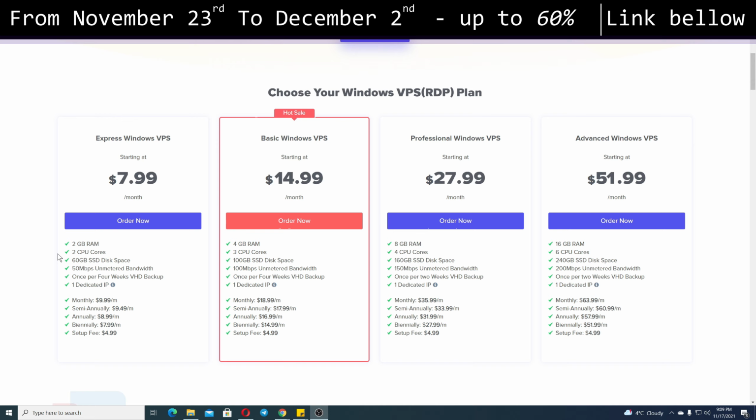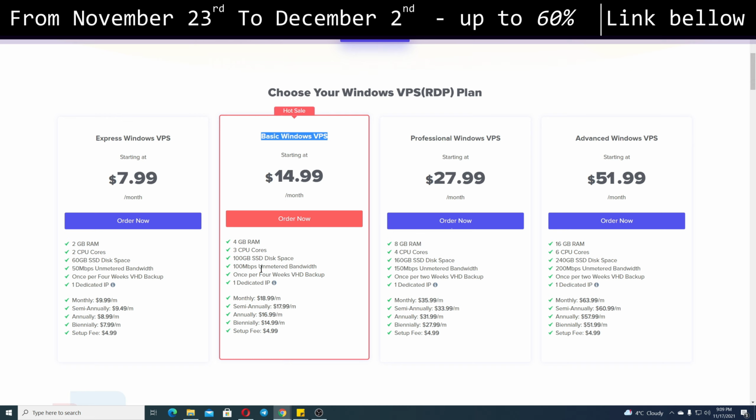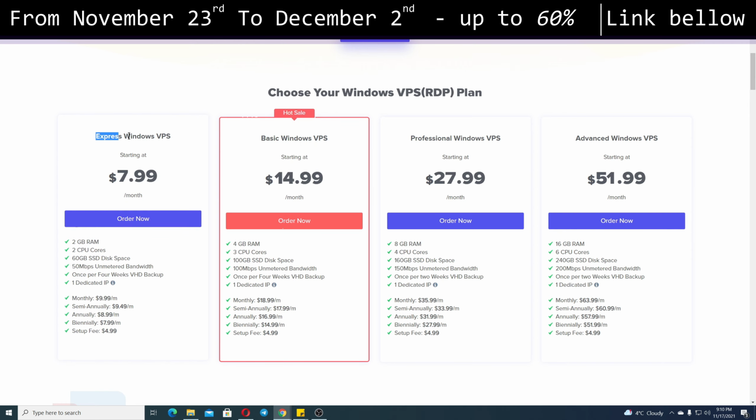We have the basic Windows VPS plan, and I do recommend this one because you get 4 GB of RAM for a decent price, and with the discounted prices it will be about a 50-60% discount, so it will really be a great deal. We have different prices for how often you pay, monthly, semi-annually, annually, and all those different arrangements. There's also a little setup fee, which in my opinion doesn't really matter. You have lots of providers with no setup fee, but then just a simple plan like this ExpressVPS will cost you like $20 a month. So I'd rather pay the setup fee and be done with it.